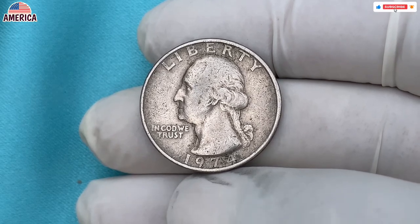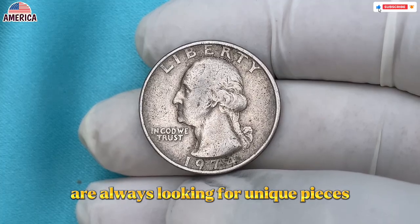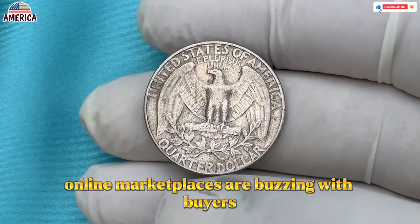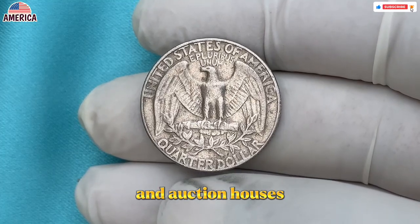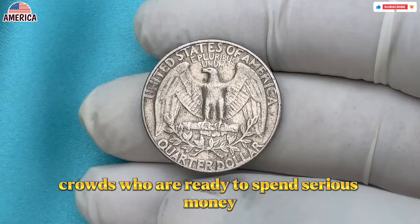The demand for error coins from the 1970s is at an all-time high because collectors are always looking for unique pieces that tell a story and stand apart from the rest. Online marketplaces are buzzing with buyers, and auction houses regularly present these coins to eager crowds who are ready to spend serious money to secure them.